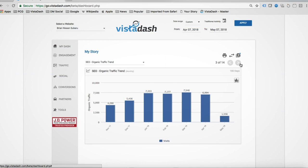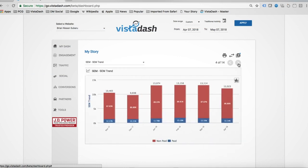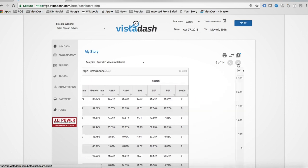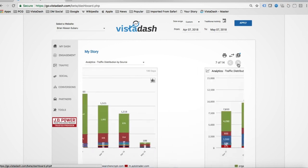Some of the standard stuff, how's your SEO trending, your SEM, paid versus non-paid, different traffic landing performance, VDP performance.